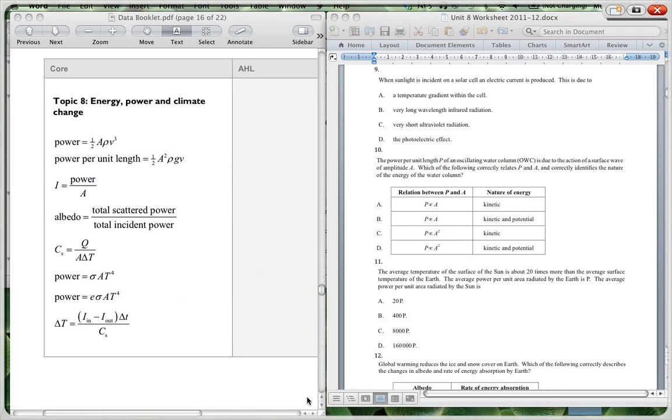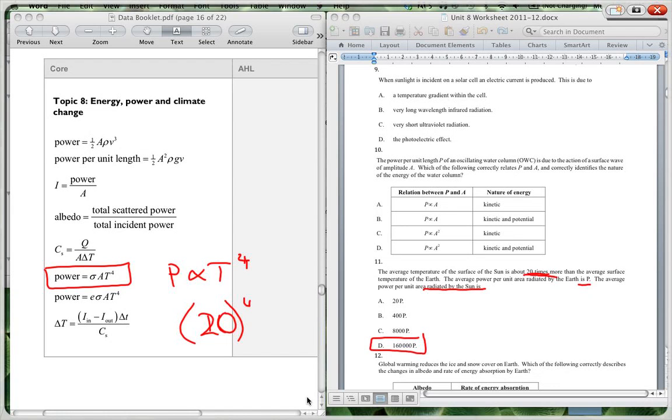Question 11. The average temperature of the surface of the Sun is about 20 times more than the average surface temperature of the Earth. The average power per unit area radiated by the Earth is P. The average power per unit area radiated by the Sun is. Now, for this, we're going to take this formula over here. Both of these we can view as black body radiators. So looking at the power, it is proportional to T to the 4. So if we've got 20 times the temperature, we're going to have 20 to the power of 4. So 20 times 20 times 20 times 20 is 160,000. So it would be that over there.